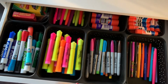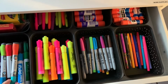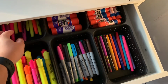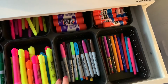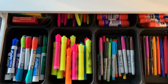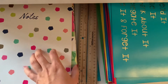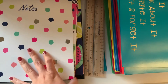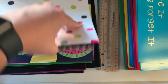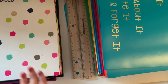So you can see here I have small highlighters and the thicker highlighters, the Expo markers, Sharpies, different size glow sticks, and flair pens because some of them are starting with the planners, so they're really liking color pens. Now on the second drawer I have all the folders, rulers, file folders. I do have some regular plain color ones because I do have a couple of nieces who are in high school, so they prefer the plain ones.